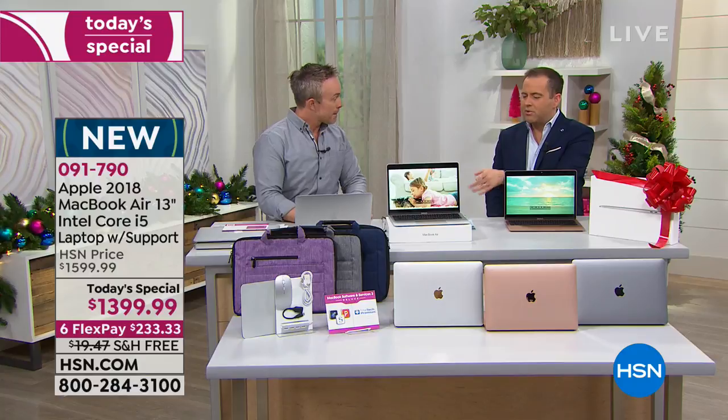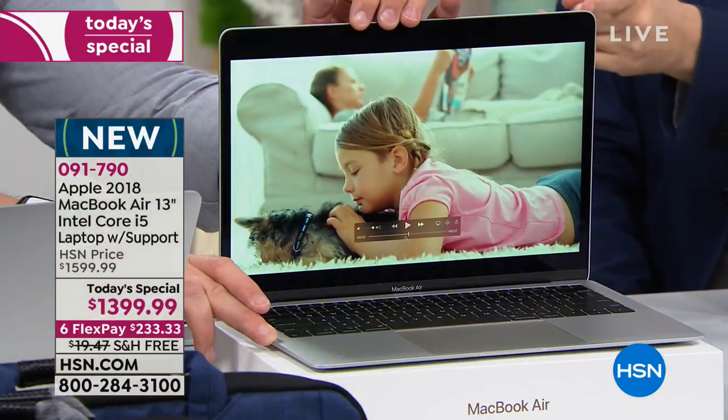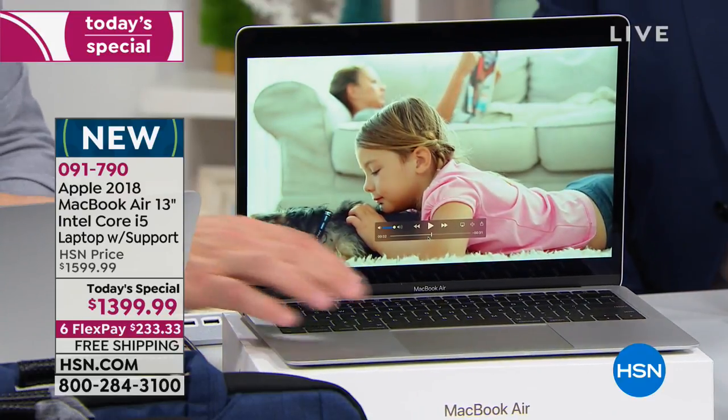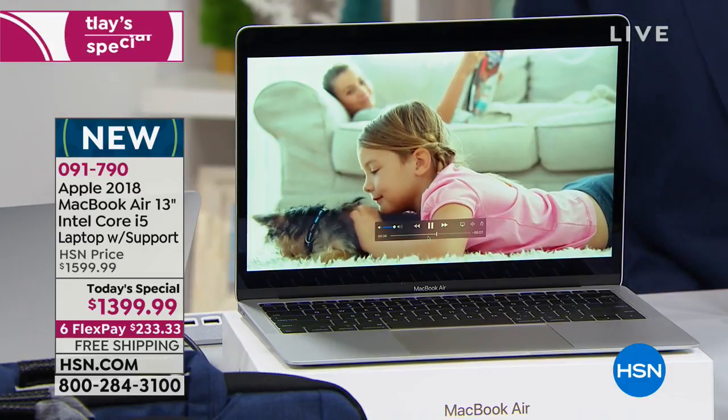And Bill, I just noticed something. You just closed it and you opened it and it was instant on. Right. There was no, look at that! That's that processor. That's the fifth generation from Intel, which we can all appreciate. Excuse me, the eighth generation from Intel. Yeah. Core i5 processing.